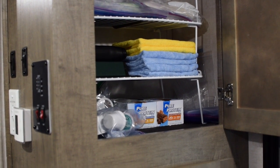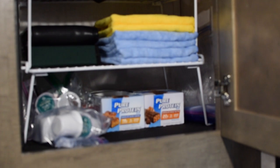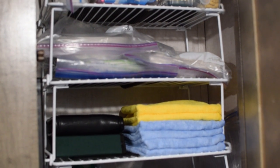So this is another item we highly recommend as far as for the RPod, especially the 179 that has a deep pantry like this, because then you can use the space so much more wisely. So this is the 4th item in the top 5 as far as kitchen helps for the RPod.